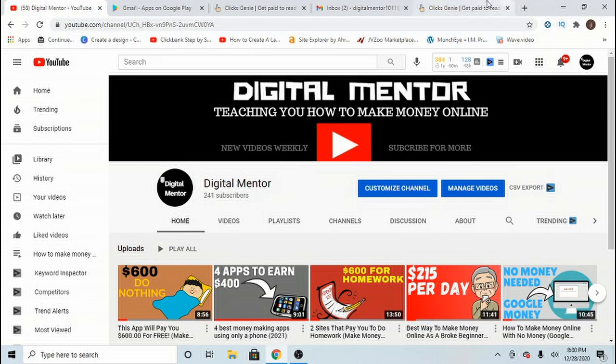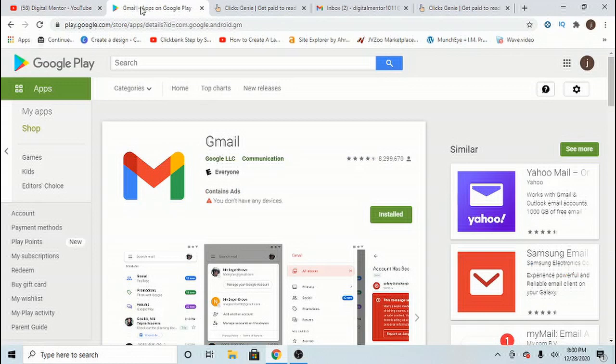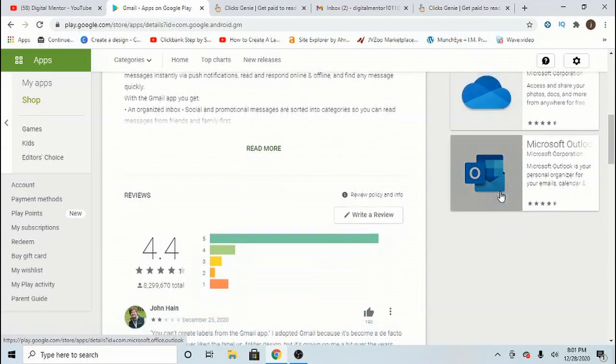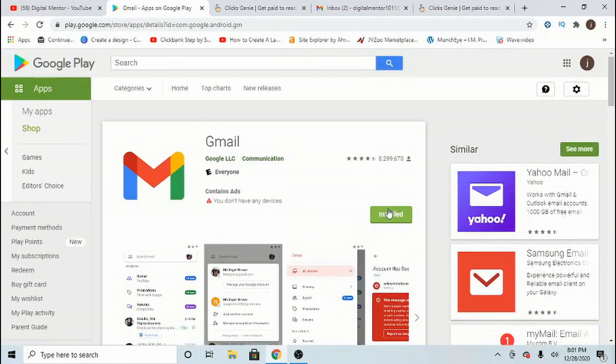So guys, this method of making money online is going to require an email. In order to get paid, you need to be able to open emails, and I recommend Gmail. I always use Gmail for my accounts, but there's also Yahoo, Outlook, MyMail, Yandex, Proton Mail. There's a whole handful of things that you can use to make your email. I actually made a brand new email just for this video to show you exactly step-by-step how this method of making money works.